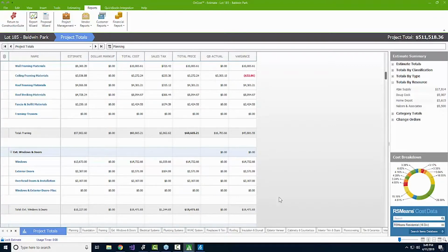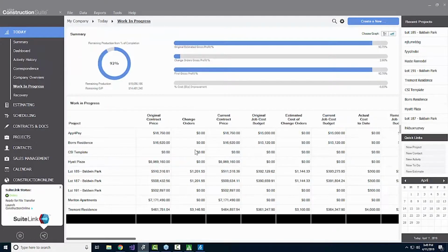All of this information that we have, it's great information and great detail to have on the project by project. But again, it takes us into point number 4, which is the WIP report. And this is actually something that's unique to ConstructionSuite as well. We're one of a very, very small handful of companies that would offer anything even remotely like this.